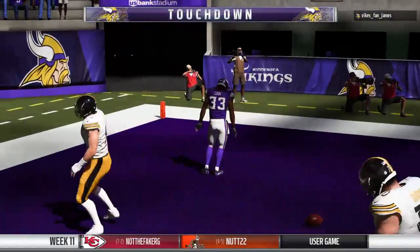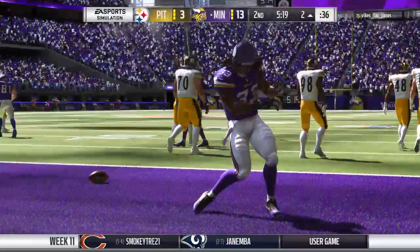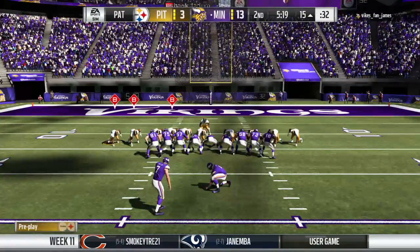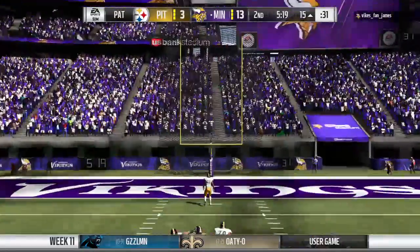And he will score. Touchdown, Vikings. A great play there. His 6th touchdown of the season. And the Vikings find a way to stretch their lead.